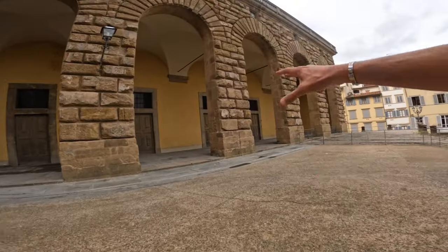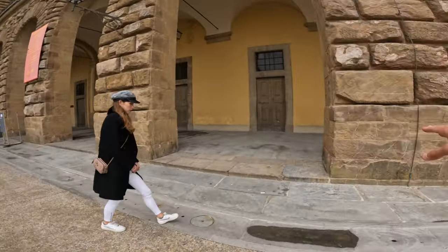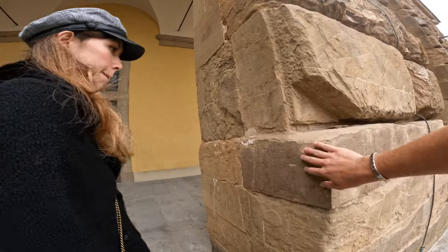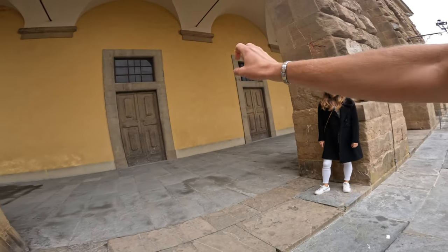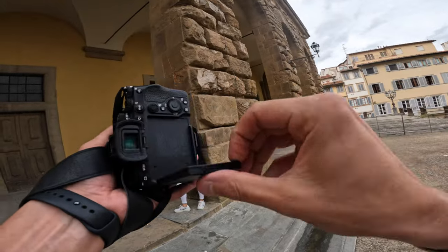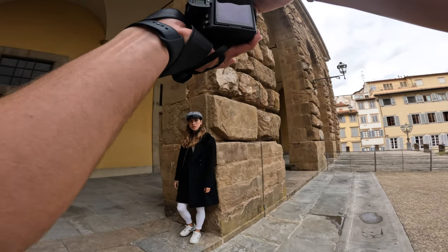Nice. Okay, so now we came to this spot because I saw that the sun is coming from this way, but it's not hitting directly. And as you can see, this part is a little bit brighter than this part. Plus, here it's basically covered, so this area will be darker. Therefore, I expect her to stand out a little bit more than normal. Okay, so we're going to try some shots here.